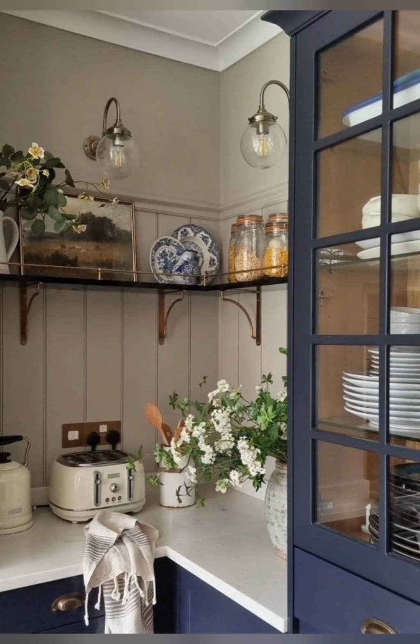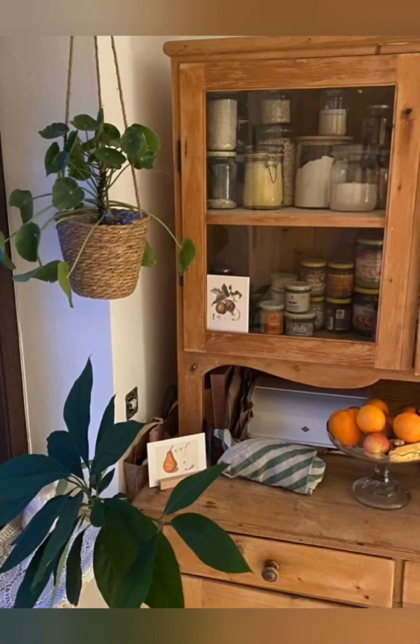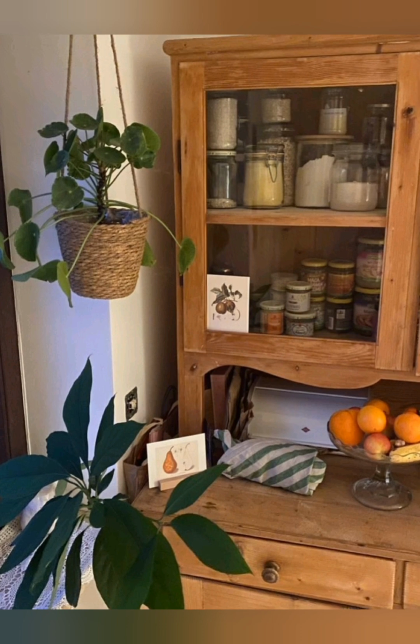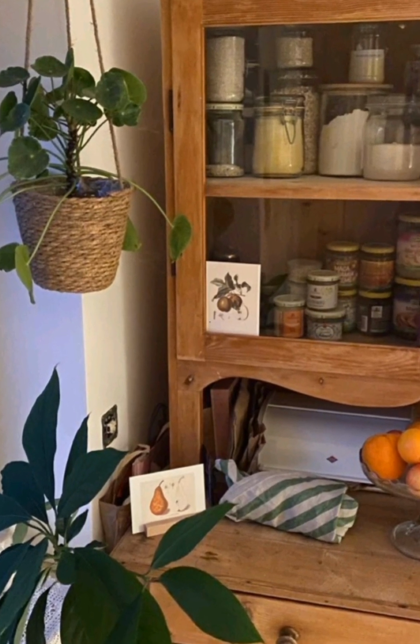Number 2. Use vintage and antique furnishings. Distressed wood furniture with chippy paint. Use farmhouse-style tables, cabinets, and hutches. Reclaimed wood or repurposed pieces.